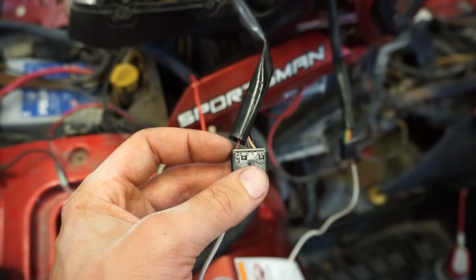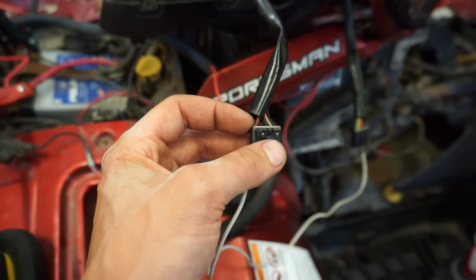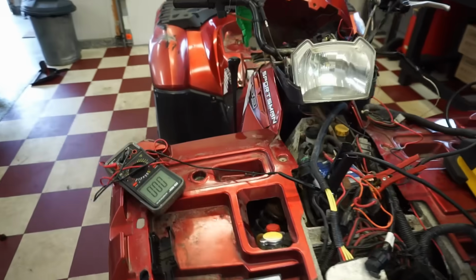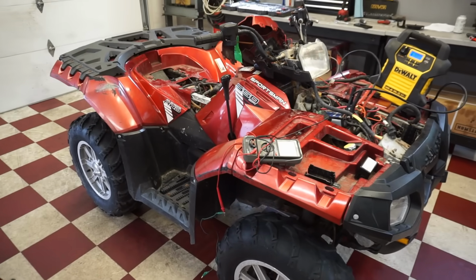So if you guys have a similar machine that's not turning on, check and make sure that's not corroded in there and that that wire is not pulled out. Because that just made the whole machine not work. And the guy gave up on it because of that one wire. So we just got that thing fired up.